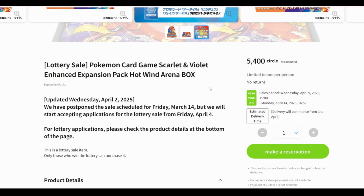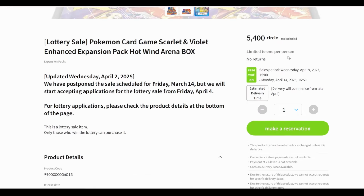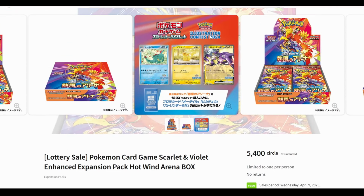And if you're lucky enough to win the lottery, you are invited to buy. They say make a reservation, but basically it's just to add to cart, and then you can purchase it. And it says this is a lottery sale item. Only those who win the lottery can purchase it, and you are limited to 1 box per person. It comes with the illustration contest 2024 promo pack.